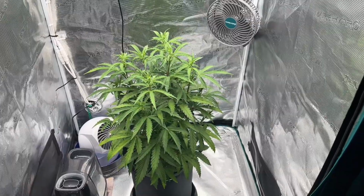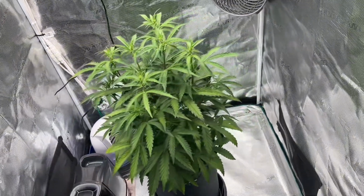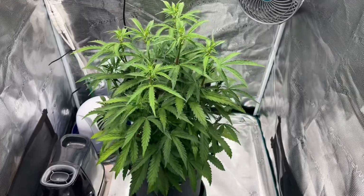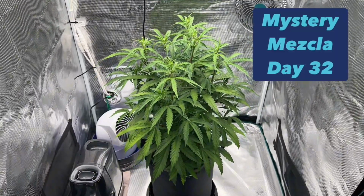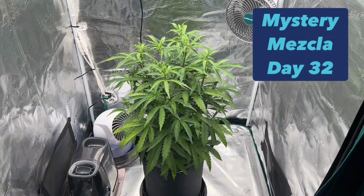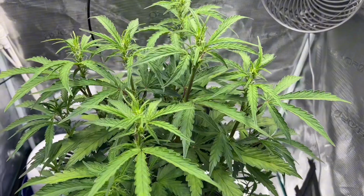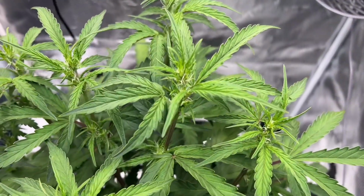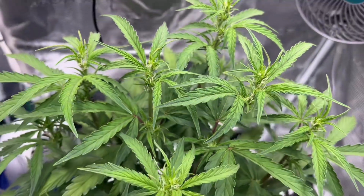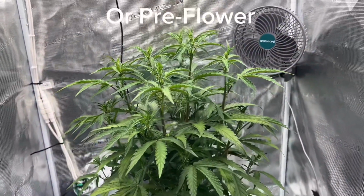Here we are, back to business with a new grow underway, and you can see it is moving very quickly. We can see right here the Mystery Mezcla from Alebrije genetics on day 32. I've just noticed over the past couple days the stretch really kicking in, and we're starting to see pistils forming in the tops, so I'll have pom-pom tops in no time. I'd say flower has just begun.